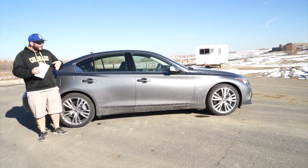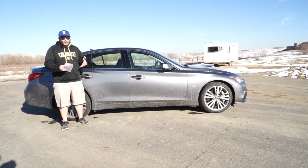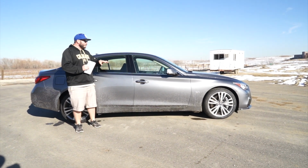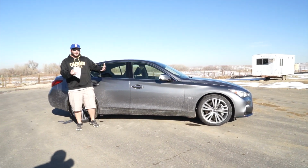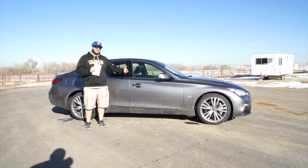Is it going to be like all the muscle cars on the road? Not necessarily, but it's not meant to be. It's just a nice little sporty style sedan. It really does compare to some of its competitors: Audi, BMW, Mercedes. You can equip this vehicle with a lot of different trim levels. You can hop up into the Luxe, I'm not sure if I'm saying it right, L-U-X-E, which gives you a wide variety of options on this vehicle.